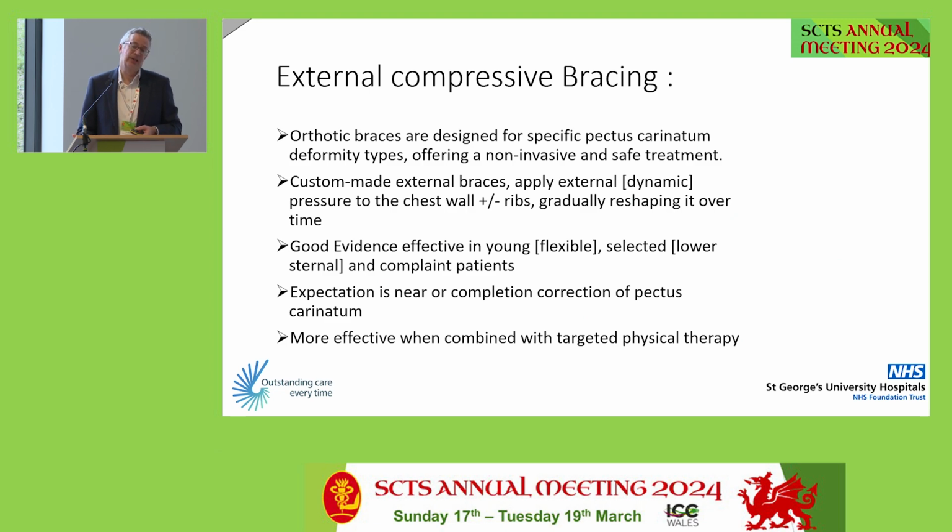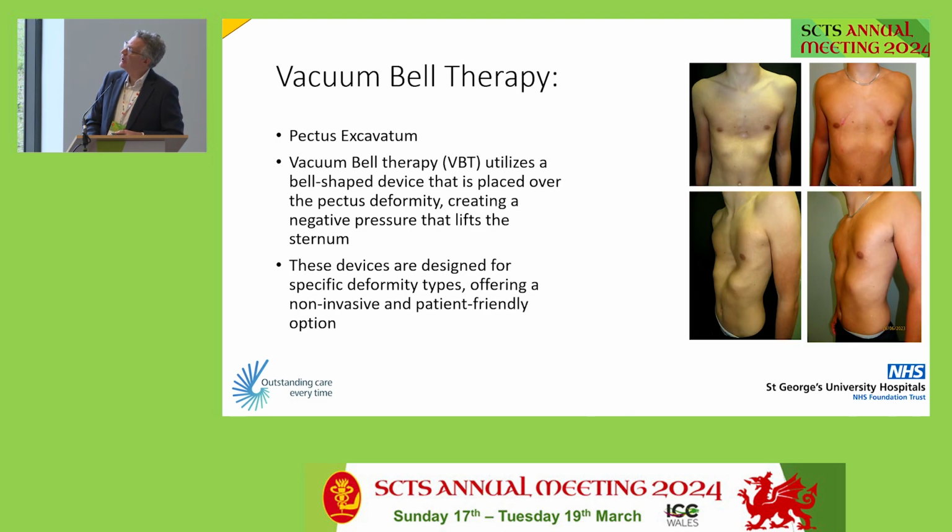There's good evidence it's effective in young, flexible, selected patients with pectus carinatum, and it should become your first-line treatment for patients with pectus carinatum, and fundamentally it means surgery can hopefully be avoided going forward. And then we combine it with targeted physical therapy to try and approach this as a holistic approach to get the best results for our patients.